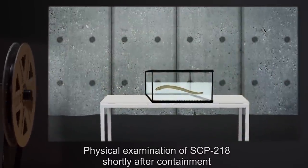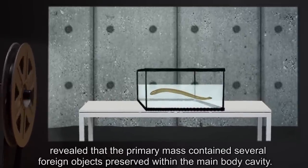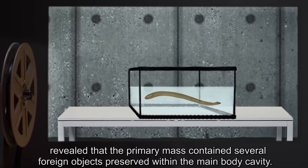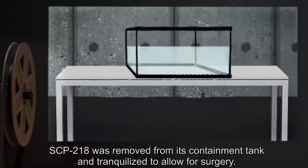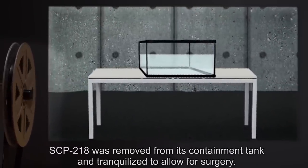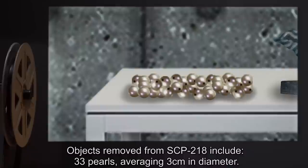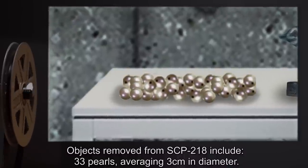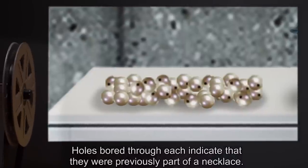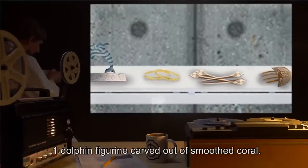Addendum 1. Physical examination of SCP-218 shortly after containment revealed that the primary mass contained several foreign objects, preserved within the main body cavity. SCP-218 was removed from its containment tank and tranquilized to allow for surgery. Objects removed from SCP-218 include 33 pearls, averaging 3 centimeters in diameter. Holes bored through each indicate that they were previously part of a necklace. 1 dolphin figurine carved out of smoothed coral.